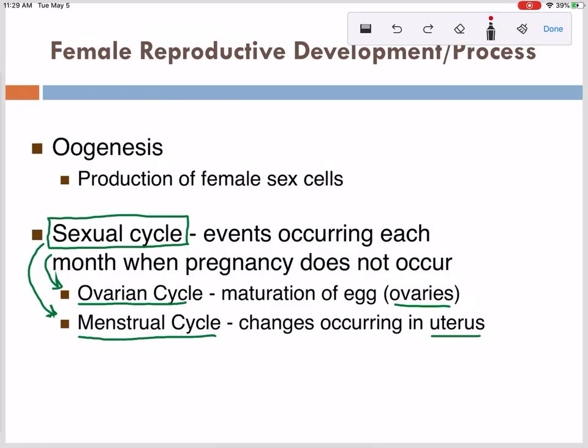Now, once we've defined those terms, we already have begun to understand what's happening. Because if we talk about the ovarian cycle, well, what's happening in the ovaries? Well, they mature the egg. So what do the ovaries do? Produce and mature the egg. So if I was to define what are the events of the ovarian cycle, you would just think about, well, what does the ovary do? It produces and matures the egg.